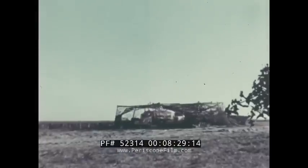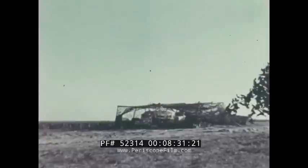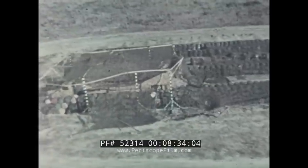A typical fuel dump was the test target for Gatling gun incendiaries fired by F-104s. Firing altitude was 800 feet.